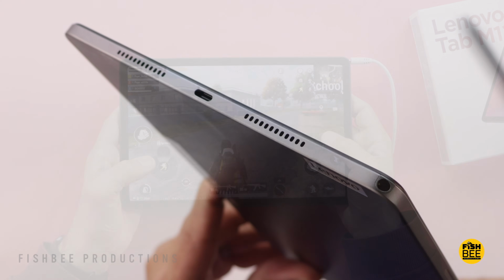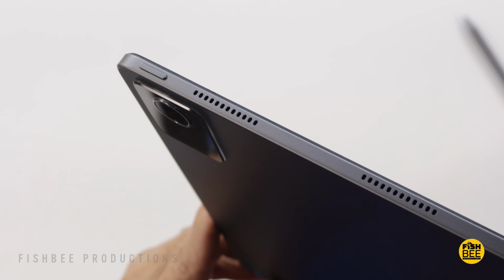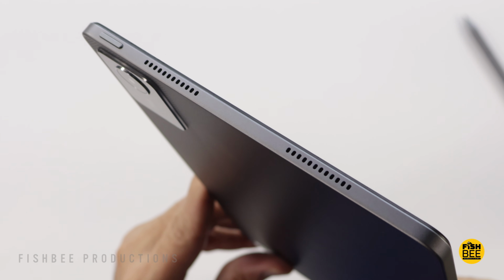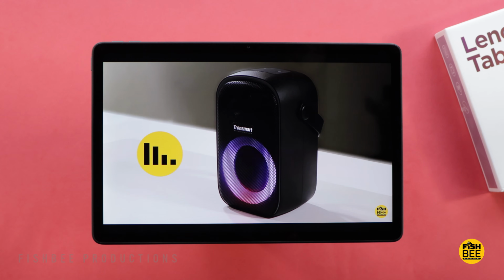Nice thing is you've got a headphone jack and quad speaker setup. The speakers could be a tad better in my opinion, but not bad considering the price. Here's a quick sample just to give you an idea of how it sounds.